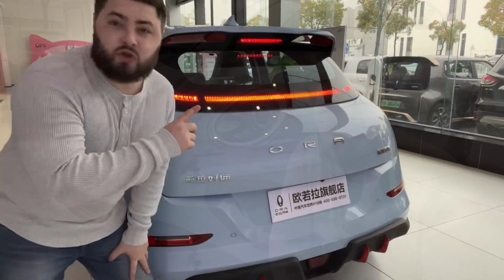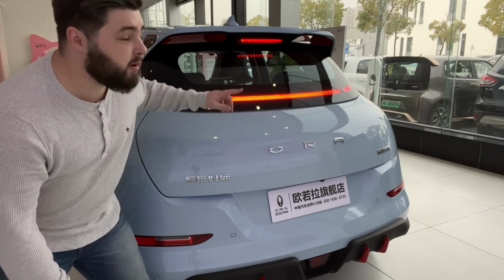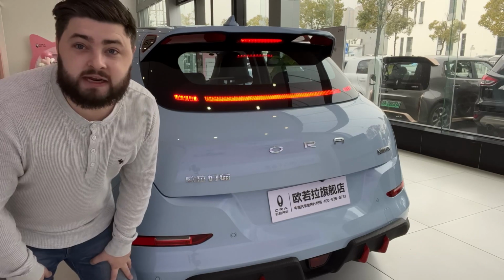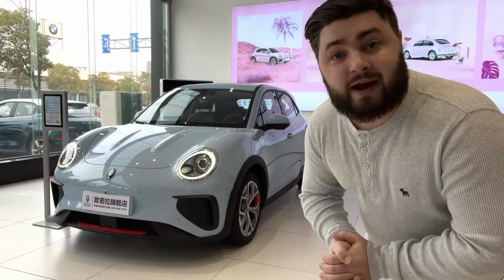You see, the head designer of this car is an ex-Porsche designer, so it makes sense that he brought some Porsche flair. So you can see this brake light runs all the way across the bottom of the window screen. It's pretty unique. It's also got a third brake light up there in the spoiler. But it's definitely a unique look, and at night you definitely know what you're following. So let's quickly have a look around the exterior of this Good Cat GT.